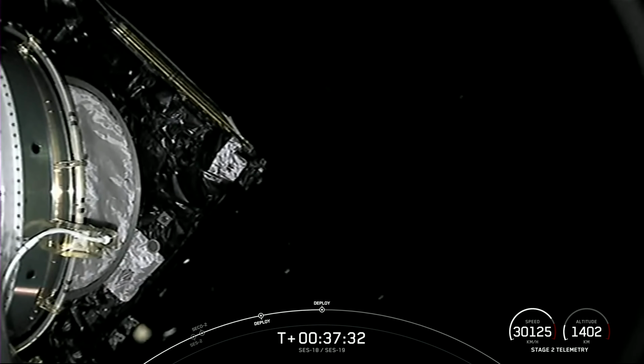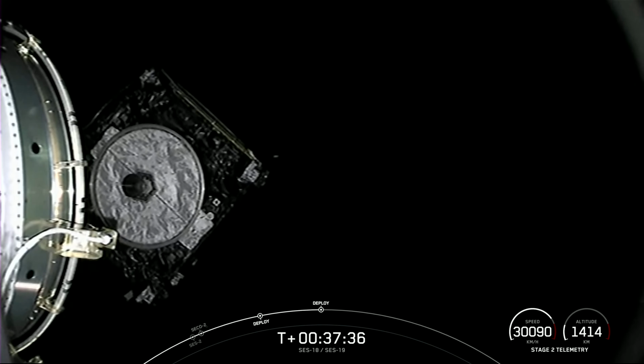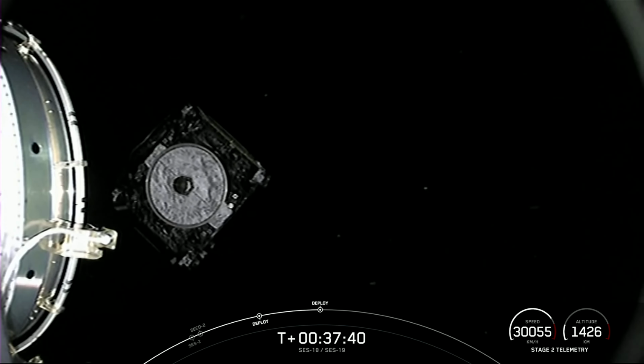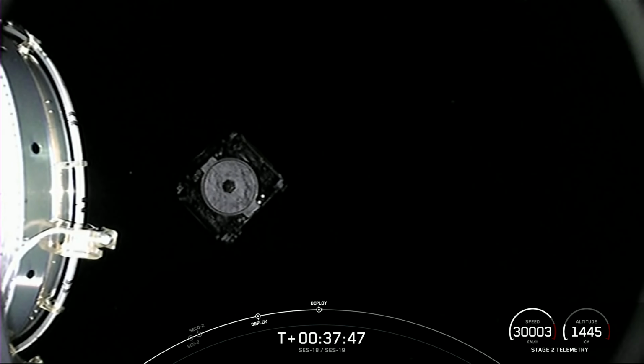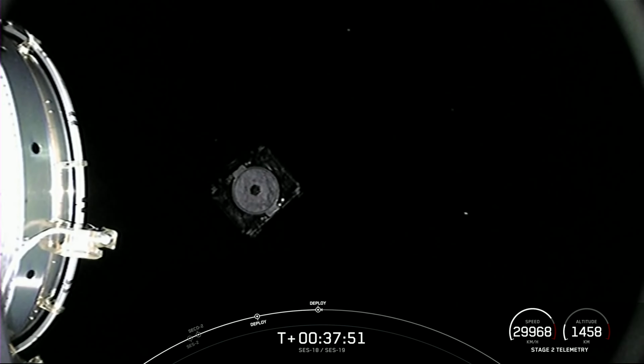SES-19 separation confirmed. And there you can see on your screen, as well as heard on the nets, successful deployment of the SES-19 satellite. With successful deployment of both SES-18 and SES-19, that brings today's webcast to a close.